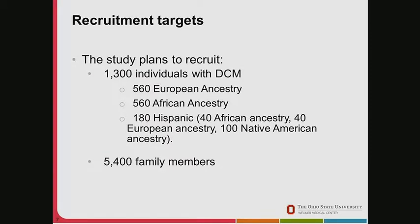Our recruitment targets for this study include 1,300 individuals with DCM, or probands, and the recruitment is targeting specific ethnicities and racial groups. We're aiming for 560 of European ancestry, 560 of African ancestry, and 180 individuals of Hispanic ancestry, which in turn are broken down into 40 of African ancestry, 40 of European ancestry, and 100 of Native American ancestry. We will also enroll their family members, for a total of 5,400 of those family members. So the overall study plans to recruit 6,700 individuals.